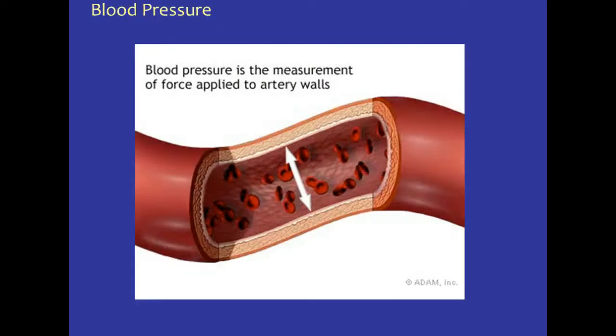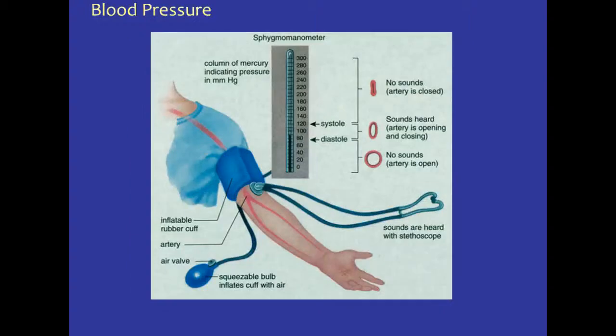Blood pressure, like we said, is just a measure of force that's being applied to your artery walls. When you have your blood pressure taken, you are given 2 numbers. The average blood pressure number is 120 over 80. 120 is your systole number and 80 is your diastole number. What happens is they squeeze your arm to the point where no blood is flowing through that artery. So your artery is closed and they don't hear any noise. When your artery starts filling back up and they start hearing sounds and the artery is opening and closing, that's your systole number. When they stop hearing the sounds, meaning that the artery is officially open, that is your diastole number. So again, 120 over 80 is one that you're shooting for.